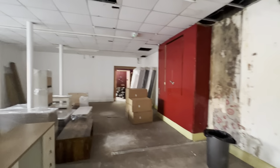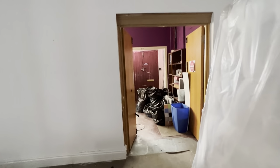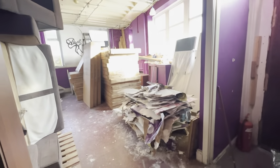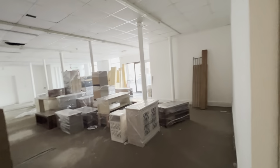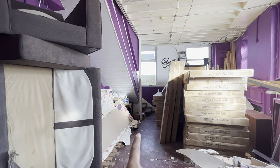So we are opening our third showroom here in the center of Blackburn. This is all the garbage. That's what we did for now with this place. It's a lot nicer now than when we visited the first time. It's a lot cleaner now. So this is the stuff they left. Ooh, I never went upstairs, but today I will.